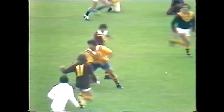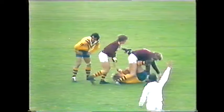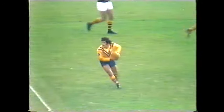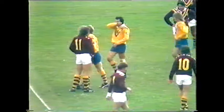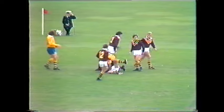Now it's McMartin at dummy half to Beetson. Nice little dummy from Beetson, and that's Raudonikis inside the quarter. Sydney well on the attack again, but that's the fifth tackle. That's pick up, Fulton, and a collision. Fulton, teammates at Queanbeyan.